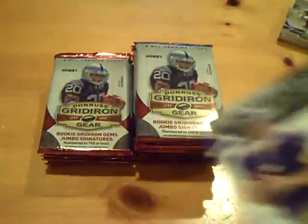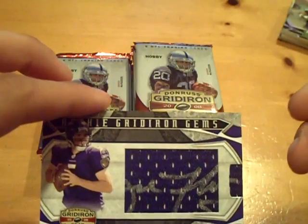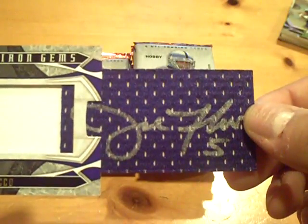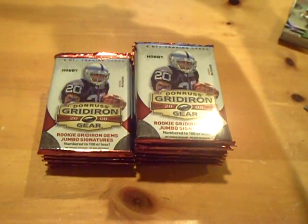Holy, are you kidding me? Holy crap. I always pull him. I have always pulled him. Gator Girl, wow. It's one of these jerseys. Joe Flacco auto, numbered out of 100. Check that out.